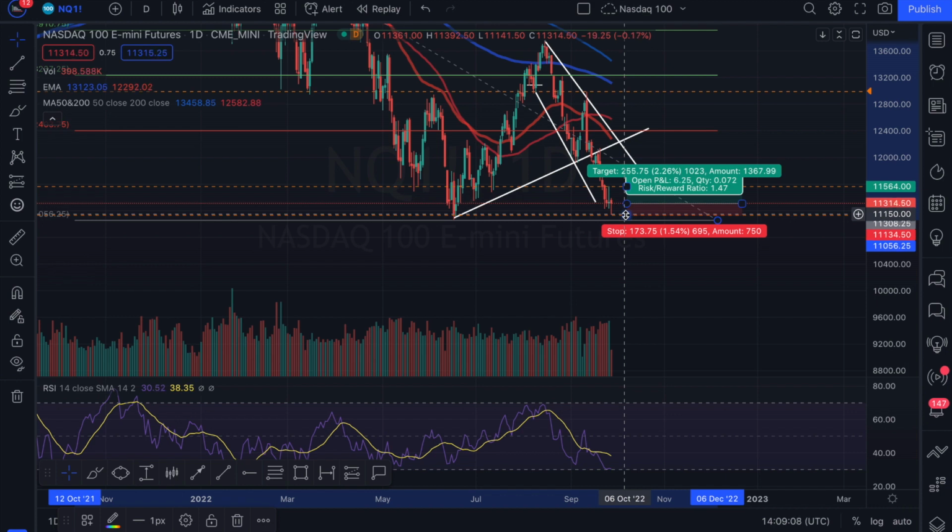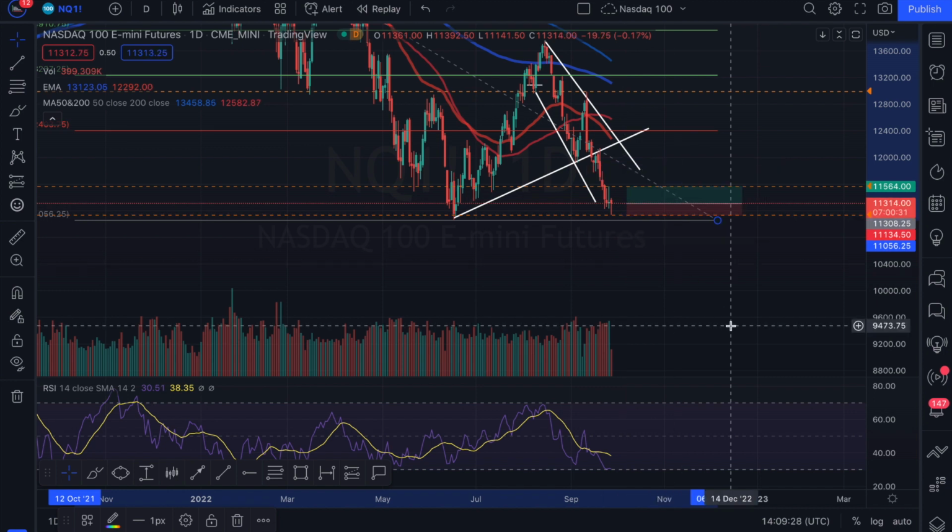Can we go down to 10,500, potentially even 10,000? Absolutely, definitely possible, but I think it's more in 2023 rather than at the end of 2022. We are entering into a very bullish time of the year. Seasonality wise, October all the way through to January, February is very bullish. So I am starting to turn bullish here.